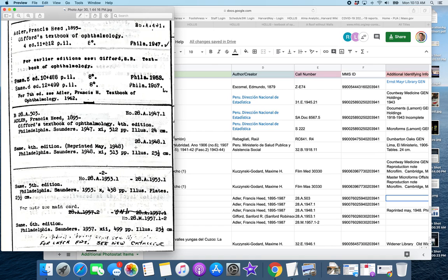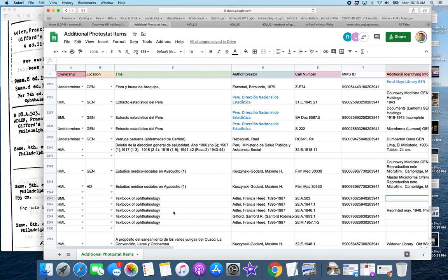If the call numbers don't correspond to or don't show up in records in the spreadsheet, then we make entries in the additional photostat items sheet. For 28A503, 28A1947-1, 28A1948-1, 28A1953-1, and 28M1957-1 to 2. And you can see here, I've created entries in the additional photostat items sheet for those copies under those missing call numbers.